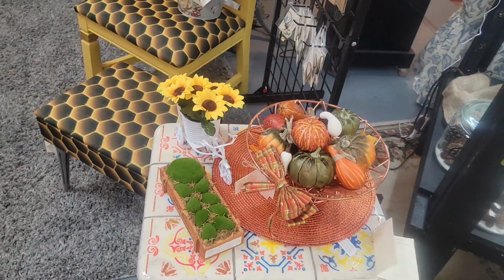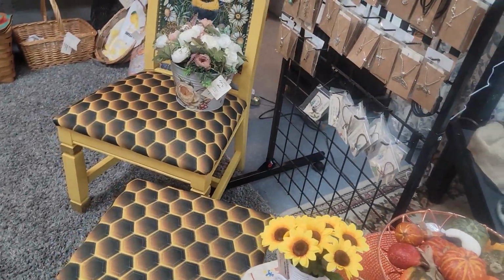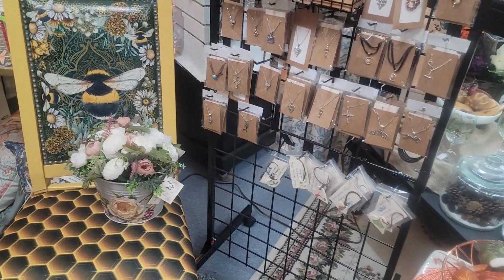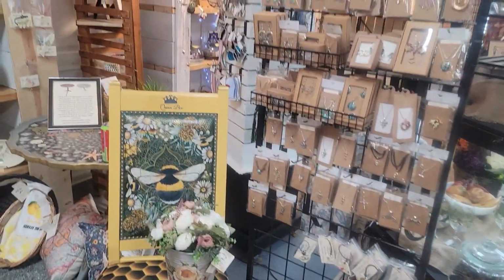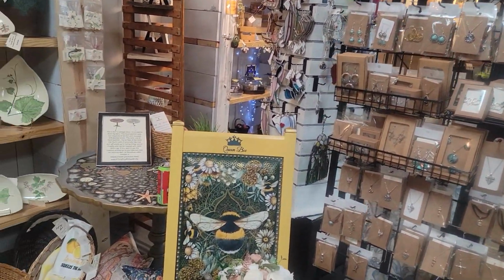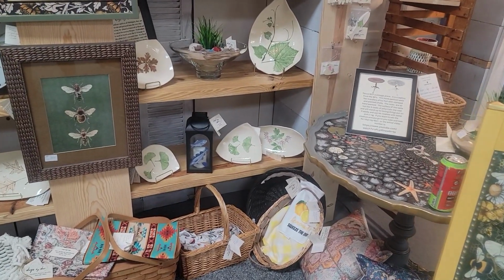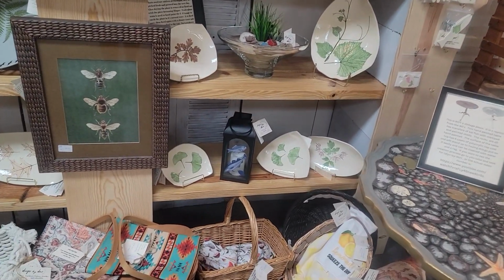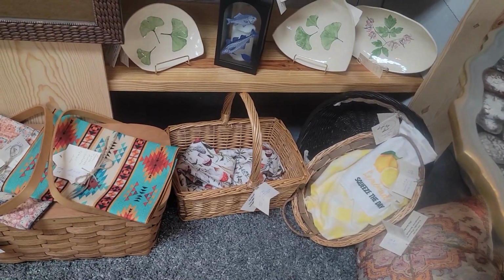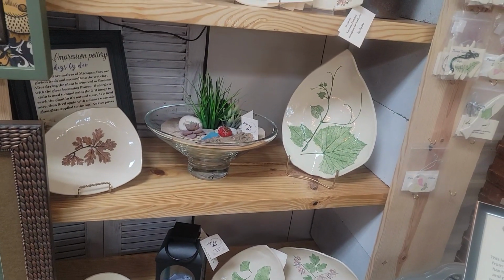I'm trying to start with my oranges for autumn, Halloween, Thanksgiving. There's the bee chair I think you recognize. I do sell some jewelry. I make a lot, and then I also purchase some for retail. And we get back down over into this corner. I have baskets that I go ahead and refurbish, put some towels in them. You can see my pottery there.